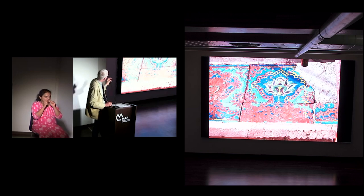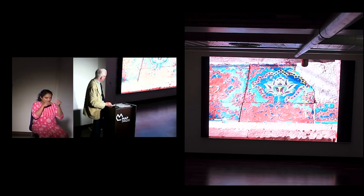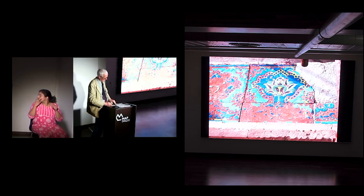This is at Datia, the Govind Mahal in Datia, again 17th century, but it's actually remarkably close to the tiles that you see, certainly in terms of colour, during the Safavid period in Iran. But really very nice, obviously again slightly weathered. That's one of the best surviving complete tiles.